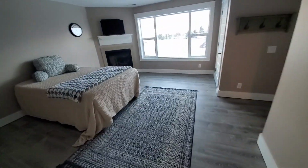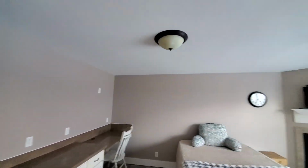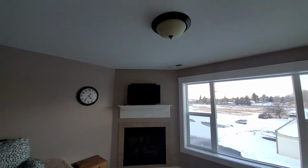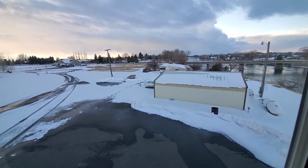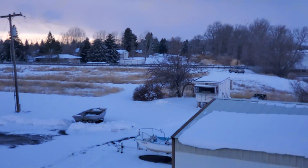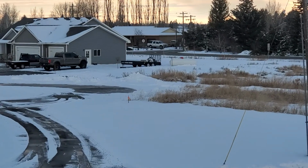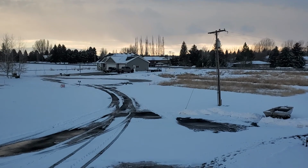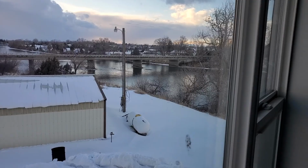And this is the largest bedroom. You've got some built-ins here. Again, probably a queen-size bed. Fireplace. So he said the property boundary is approximately that tree and goes out there. Maybe you can see that property marker right there for that boundary, and then it goes down to the river on this side. Closet here.